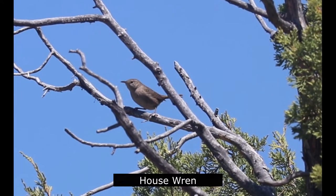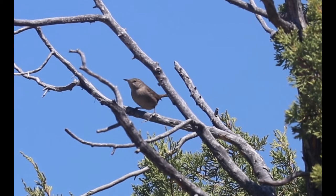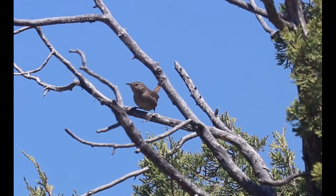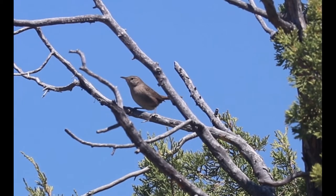The tiny and plain-looking house wren is a summer resident at Mills Canyon. It can be found all the way from southern Canada to South America. As seen here, it bounces side to side while singing its rich, bubbly song with its short tail held high up in the air.